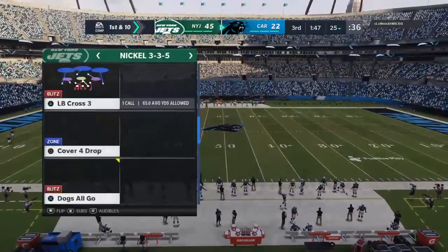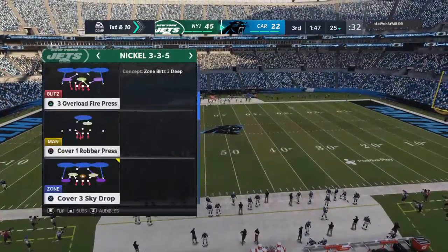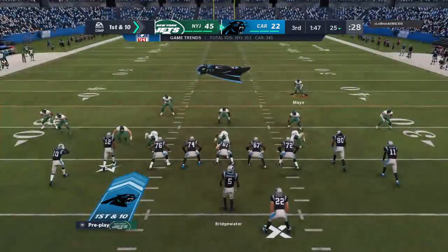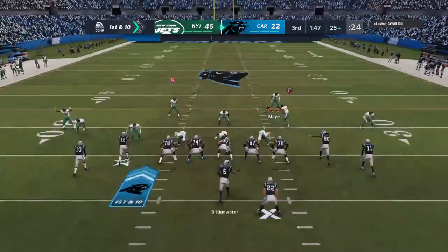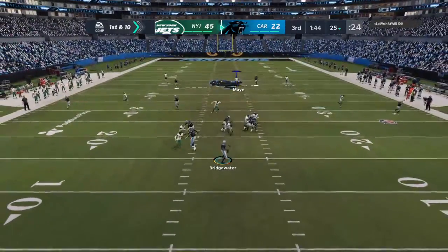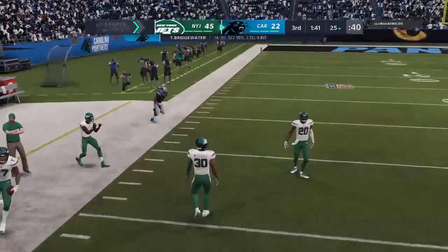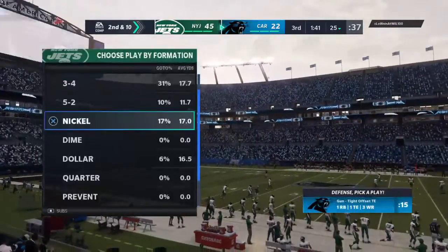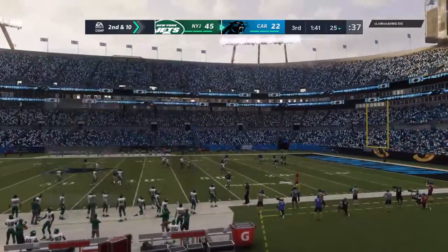First and 10 at their own 25-yard line. This Carolina offense at the line, ready to go. And they will simply, Charles, be looking to duplicate what they did last drive when they were able to push it in for 6. And they hope it'll be that easy, right? To be able to take exactly what happened before. And that is intercepted on the sideline. Wait, no. They'll say no. It was caught out of bounds. So this is just an incompletion here.